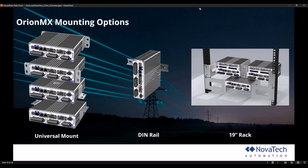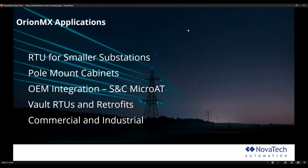Let's talk though about some applications. So we have touched base on this. It's pointed at smaller substations and then outside the substation as an overview. So the MX works great for a smaller sub where you're bringing something online that hasn't been online before. You have a few devices. You need something rugged that isn't going to run you broke.